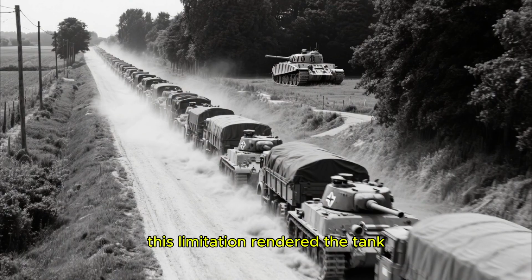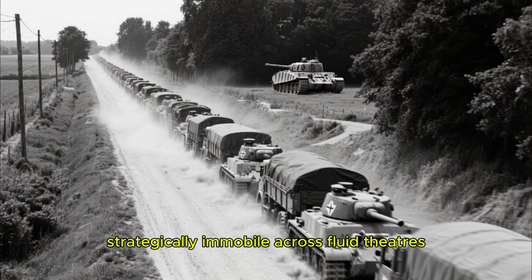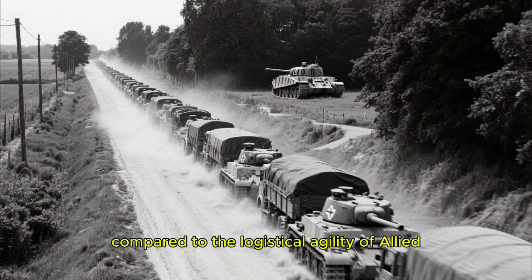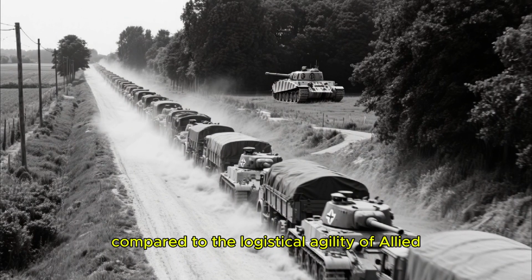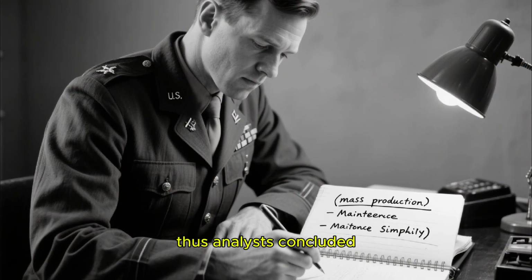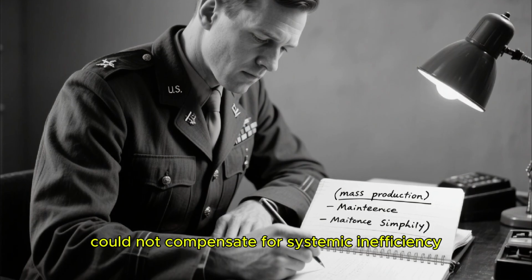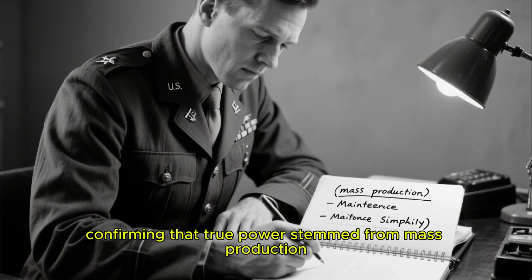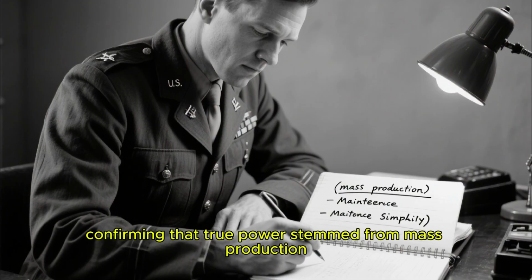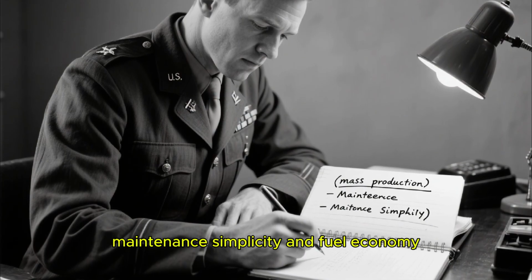conditions. This limitation rendered the tank strategically immobile across fluid theaters, particularly compared to the logistical agility of Allied mechanized divisions. Thus, analysts concluded that the Tiger's brilliance in isolation could not compensate for systemic inefficiency, confirming that true power stemmed from mass production, maintenance simplicity, and fuel economy.